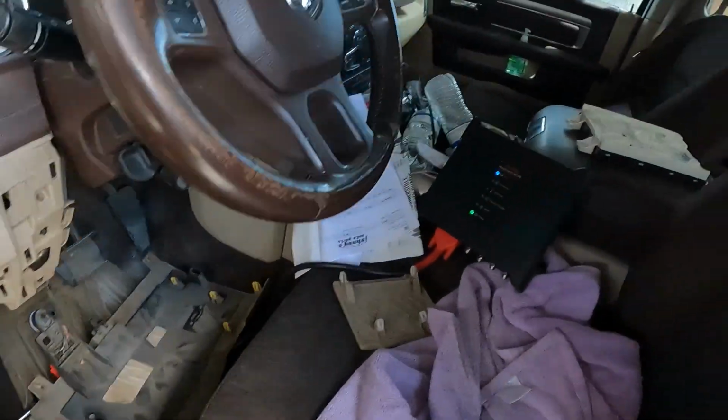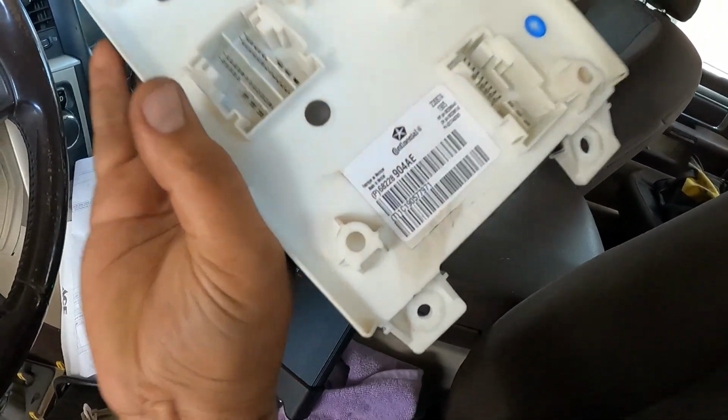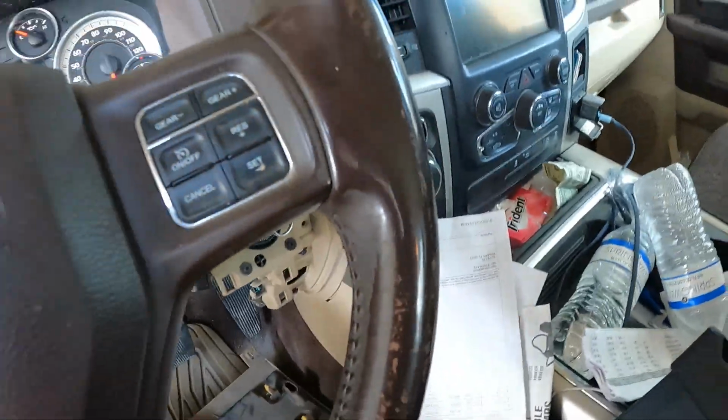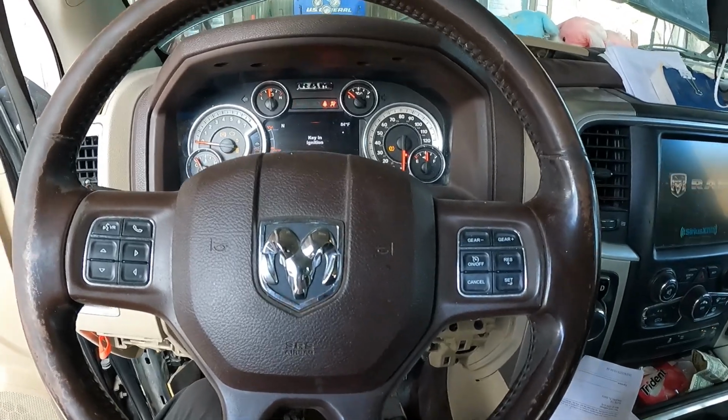So here's the old BCM. Here it is. That's the part number. The part number that I put is the same, except instead of AE it is AD at the end. And I hooked it up. The only thing I did was turn the key, let it sit there for about 10-15 seconds.